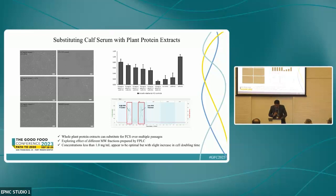So generally we find that extract concentrations of less than 1 mg/mL are optimal, but with these plant serums, we do find a slight increase in the doubling time of about 20 to 30%. Cell attachment is sometimes an issue, but we prefer not to use ECMs like laminin and so on.